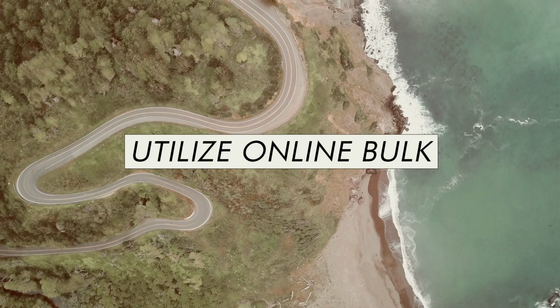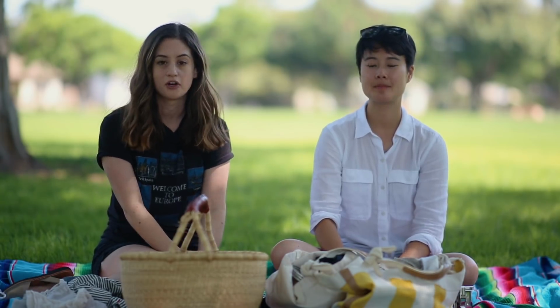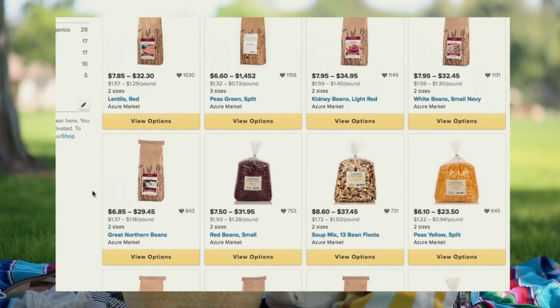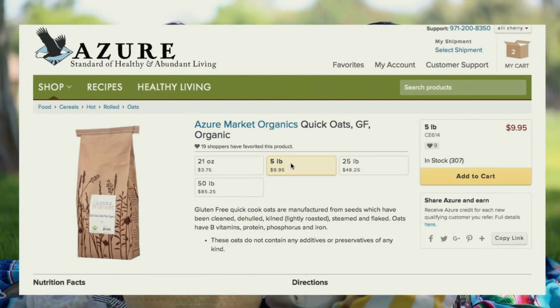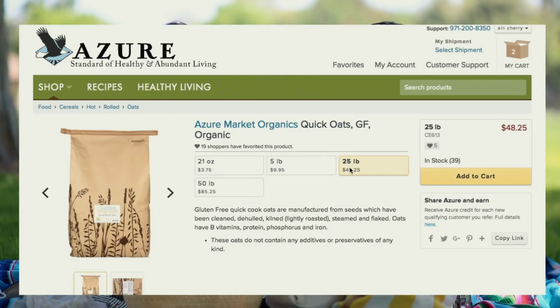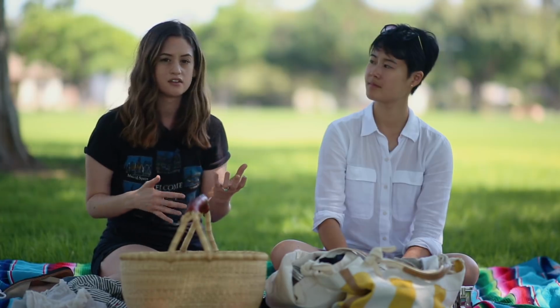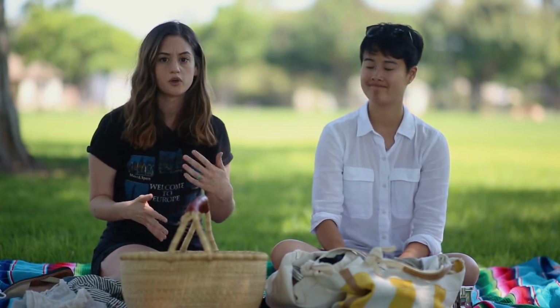And then also, I think it's a great tip to utilize online bulk stores if necessary and if you can. So there's one that I found recently called Azure Standard. I was looking at their website, and it looks like they have a lot of dry products that are available in paper packaging, and they have drop locations, so it seems like a great way to reduce carbon emissions because they deliver to specific drop locations a couple times a month. I feel like that's more sustainable than getting small Amazon orders every week.